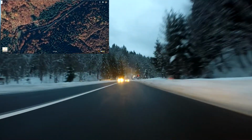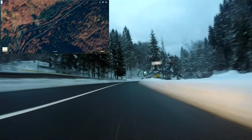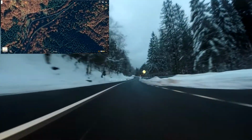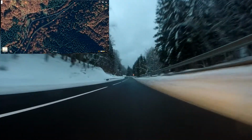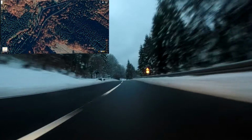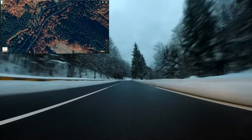and after that comes a pretty straight portion up the hill. On this portion you can go as fast as your car can take you, but watch out, at the end you need to decelerate to about 60 kilometers an hour so you can take the right hand turn.